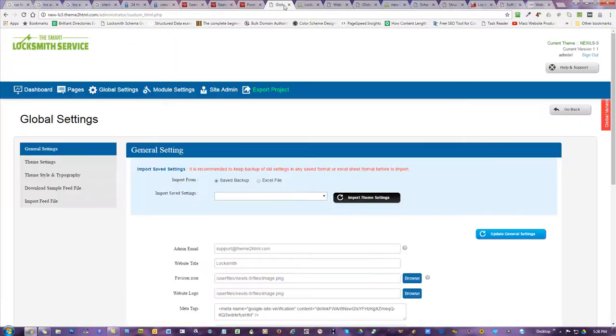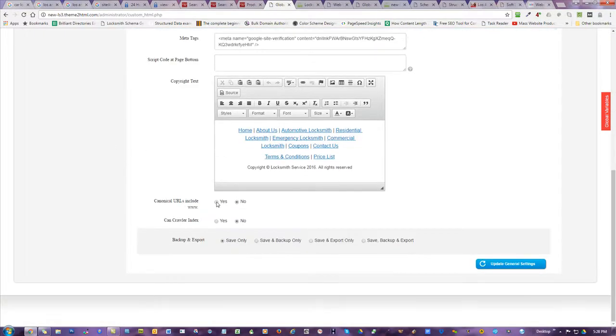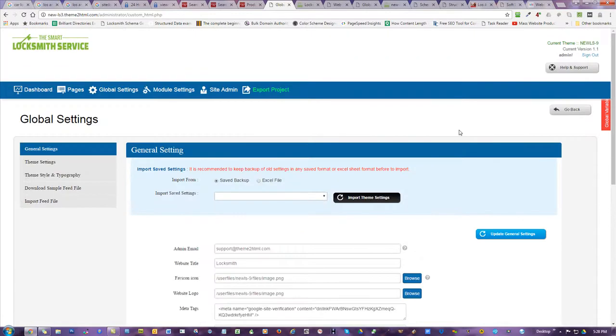So let me get back. So you can determine canonical URLs, they're built in. Do you want them to have www or not? That's actually a setting. And this works on the feed file for guys who are exporting, right? You can export different websites and choose www in some cases, not in others. How's that for crazy?